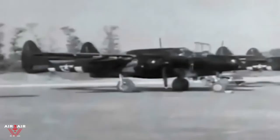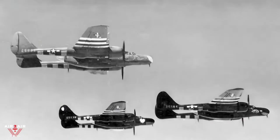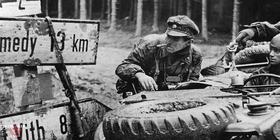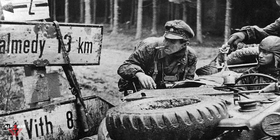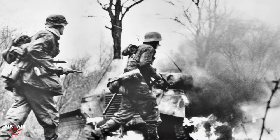By December 1944, P-61s of the 422nd and 425th NFS were helping to repel the German offensive known as the Battle of the Bulge, flying cover over the town of Bastogne. Pilots of the 422nd and 425th NFS switched their tactics from night fighting to daylight ground attack, strafing German supply lines and railroads. The P-61's 20mm cannon proved effective in destroying German locomotives and trucks.